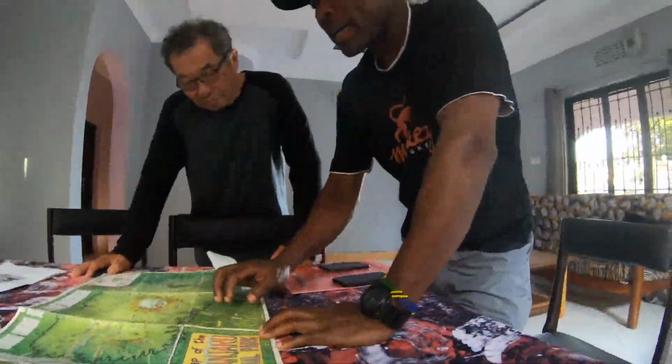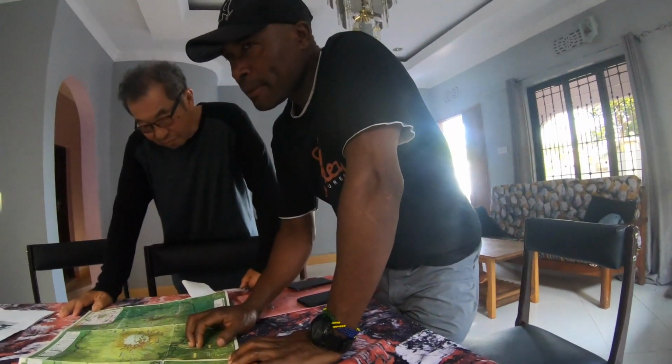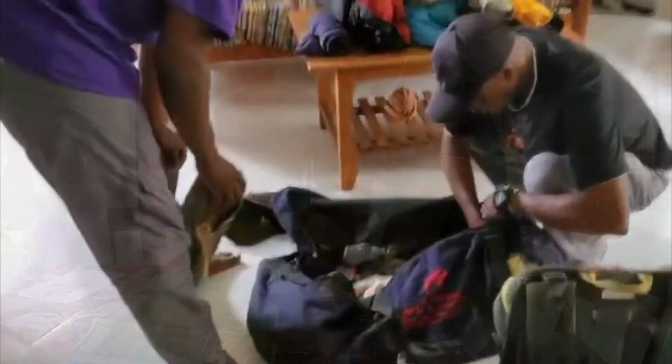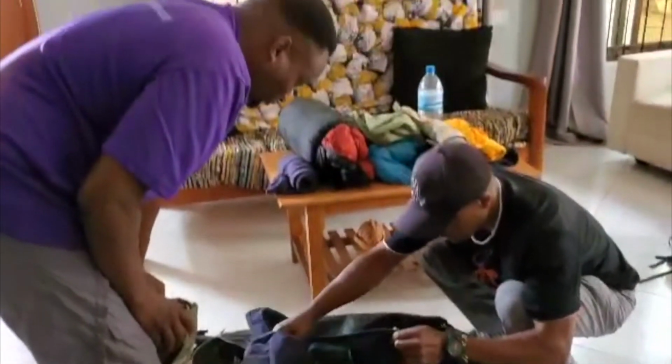So the day before the hike, a couple of gentlemen from Monkey Adventures will come out and meet with you for about an hour and answer all your questions. They'll roll out a map and show you day by day what to expect on the hike. They will also go through your bag to make sure you have the right type of equipment for this hike.